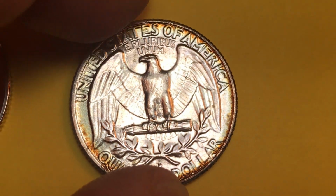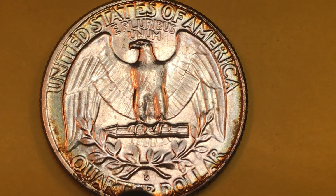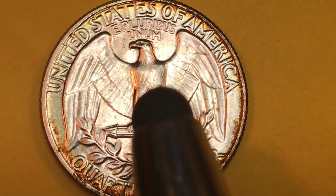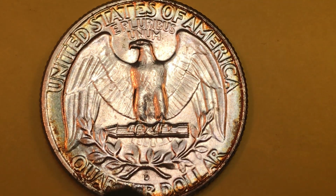Let's flip it over and look. So now we know what mint mark this is, and it's right down here. It's the D. This is a Denver mint. United States of America, it says around the top. E Pluribus Unum here.